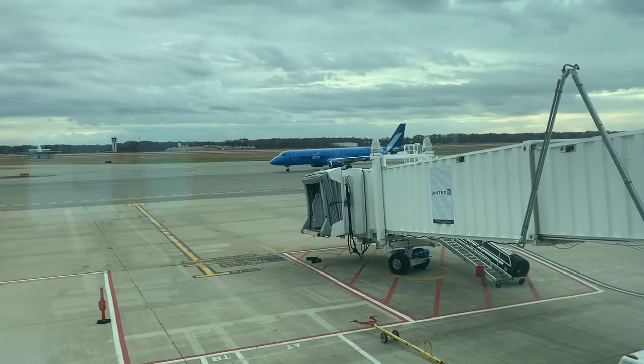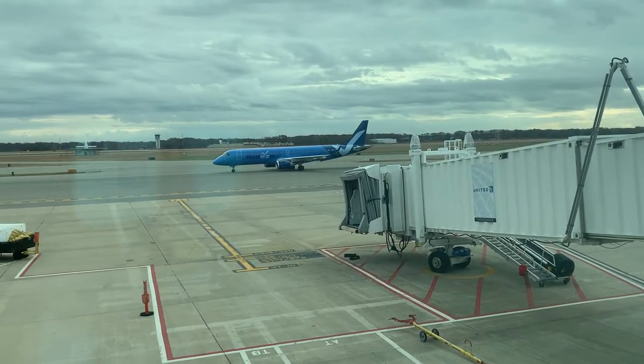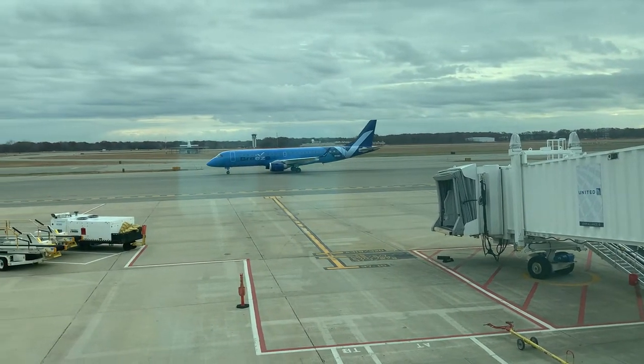The inbound on short final. About to catch my first glimpse of Breeze. Here we go. And like that, I was able to see my first glimpse of the 14-year-old Embraer E190 that was going to be taking me to Pittsburgh today.